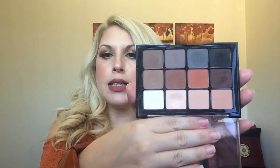So, let's start with the Wizard 01 All Matte palette. It looks like that. It has 12 colors. It's beautiful. That is the warm one. It has a cool tone one, but this is my favorite. I use this palette every day. The colors are very pigmented. They don't have a lot of fallout.